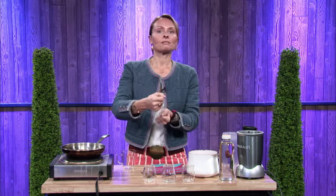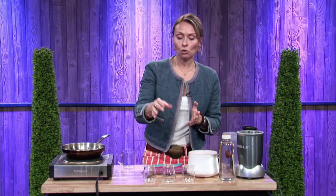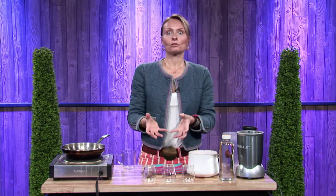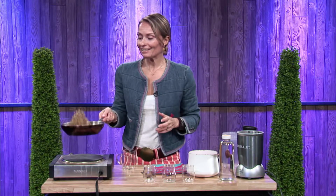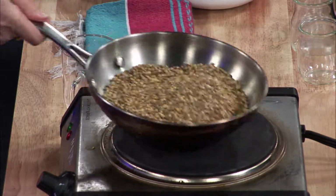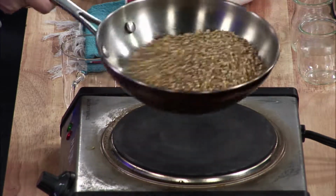And if you get familiarized with the spices and the properties of them, then you can also decide to maybe take a little bit less fennel and more of the cumin and the coriander. So the coriander is the most cooling, so I prefer to increase the coriander. So I can hear the popping happening, and you can see that the color is changing.